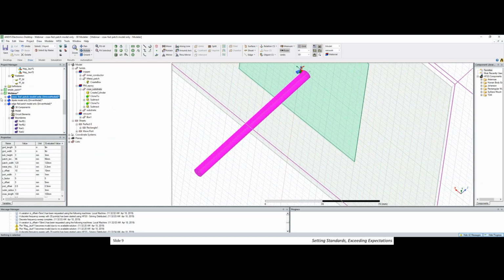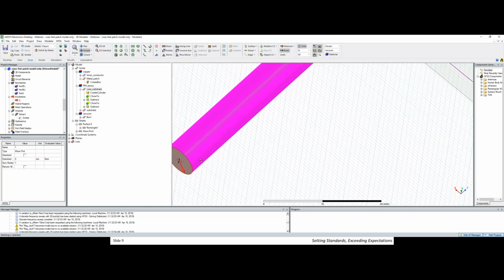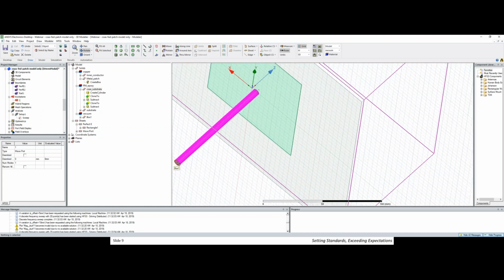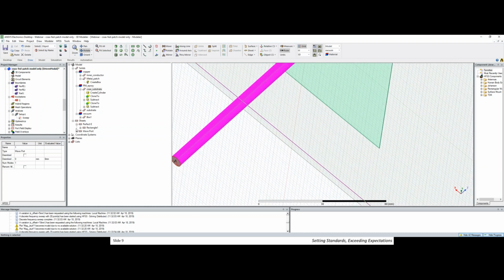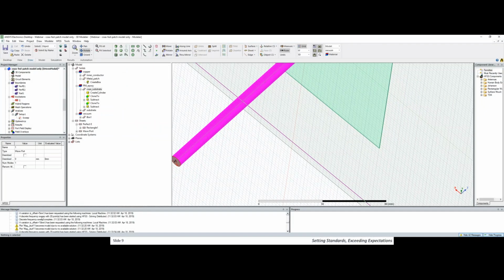If my wave port is not touching the outer conductor over here, it would result in a different simulation than I intended. So my advice would be to always investigate and understand the root cause of every warning message, also in this message manager window. When you're running the simulation, always monitor this window and question everything there that's coming up as a warning or an error.